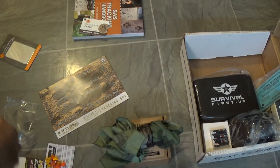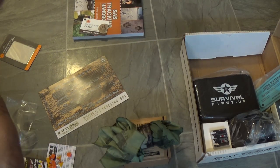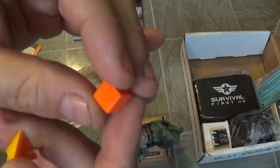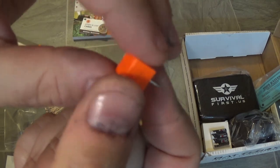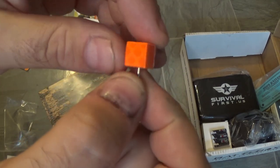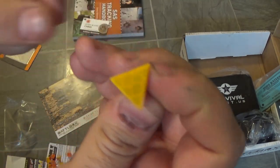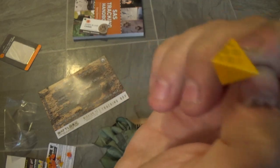I actually kind of like these 3D ones though, because these give you coverage no matter what side of the tree you're looking at, as long as you're not looking up or down, I guess. That's pretty cool. And these little triangle ones, that's really interesting.